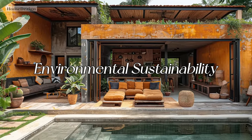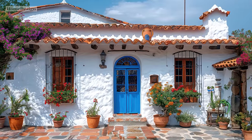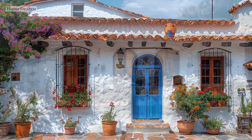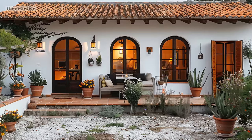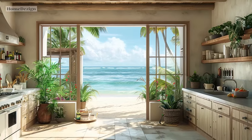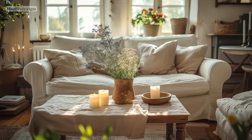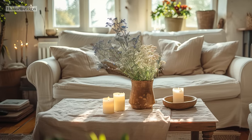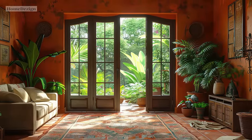Fifth, environmental sustainability. In an era where sustainability is paramount, small Mediterranean homes offer a compelling solution. Their compact size, coupled with passive design strategies such as natural ventilation and solar orientation, reduces energy consumption and environmental impact.